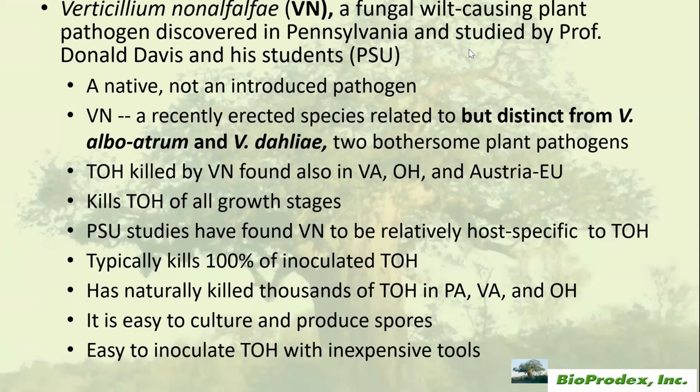The fungus kills TOH of all growth stages. In studies at PSU, it has been found to be relatively host specific to TOH. This study was based on testing plants that occur in the same habitats as TOH. And it was found to attack a couple of other hosts, but I won't go into it right now. Typically, the infected TOH is killed. 100% kill is seen in some studies. It has naturally killed thousands of TOH in Pennsylvania, Virginia, and Ohio.